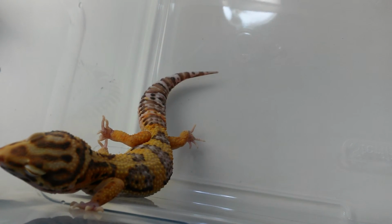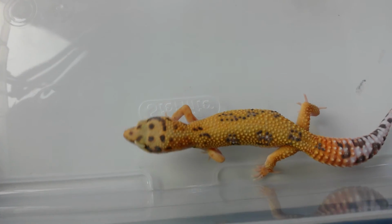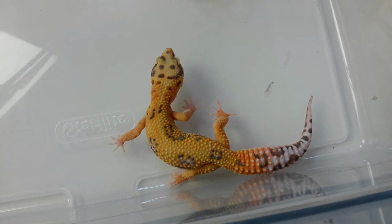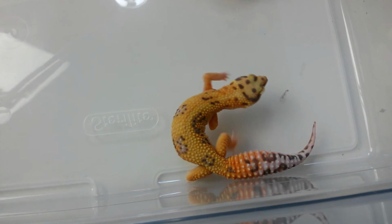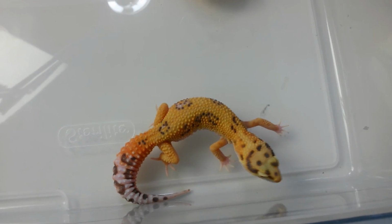Look at her eyes. She's like, it's so bright. But yeah, that jungle is probably one of my favorites, of that combination between the tangerines.